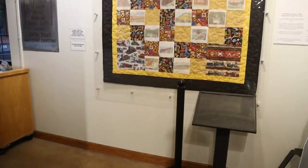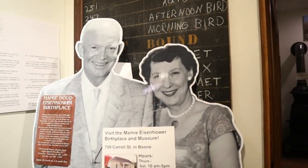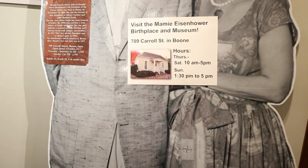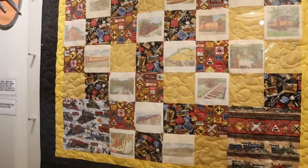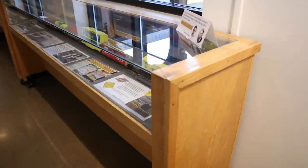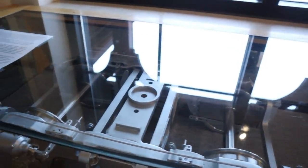Okay, first of all, we're going to go down this little hallway. Here's a cardboard cutout of Mamie and Dwight Eisenhower, and that's their home and birthplace and museum in Boone, if you ever want to go there. Look at this quilt of the Boone and Scenic. Some were already put on this quilt. Let's look at this case right here. There's a Lionel train. So we walk down here, and this is an Andy Blomberg.